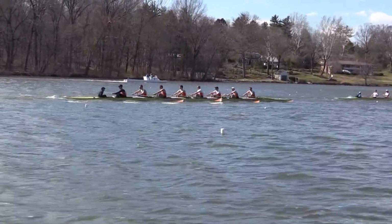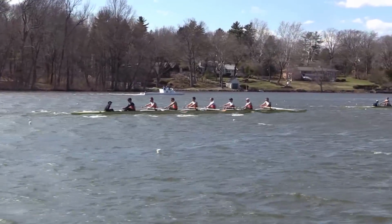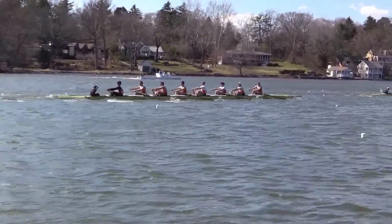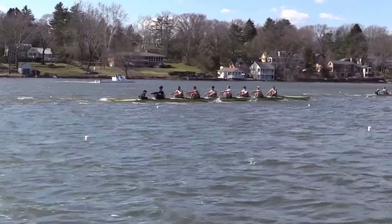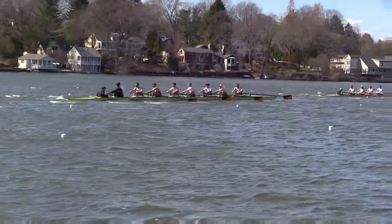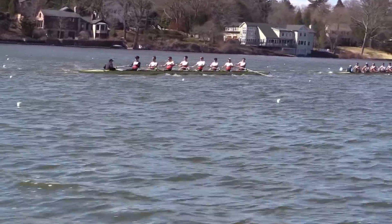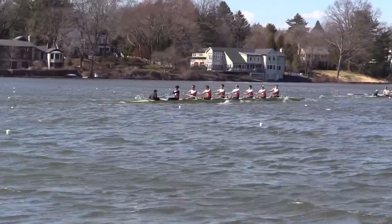Yeah, I mean, both crews right now they both look pretty relaxed, swinging together. It's gonna be interesting to see how Princeton can respond to this deficit. Hearing calls in the Princeton 1V. Trip Henningsen, the coxswain, really just doing everything he can to motivate the crew. He's a very outspoken, very competent coxswain.